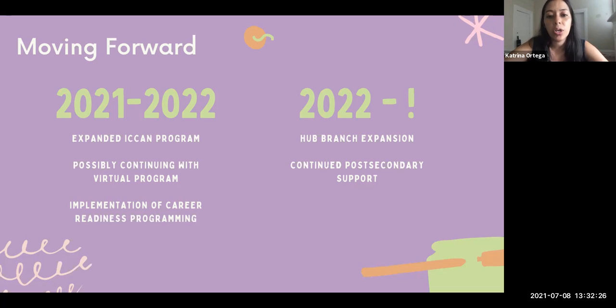For the near future, we are planning on continuing to expand the program into an additional 20 branches, growing both the ICANN program and access to the program for the public. Plus, we are exploring ways of tracking teens' progress after high school to ensure that we're providing services and resources that really address issues that arise in their post-secondary lives. So this will probably look like continued post-secondary support as teens move from teenagers to emerging adults to adults once they leave high school.